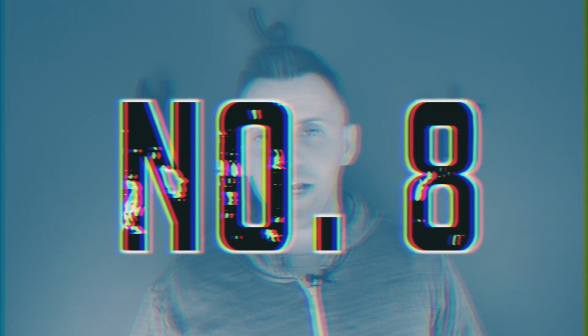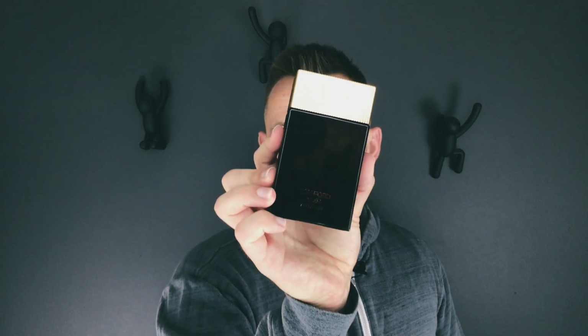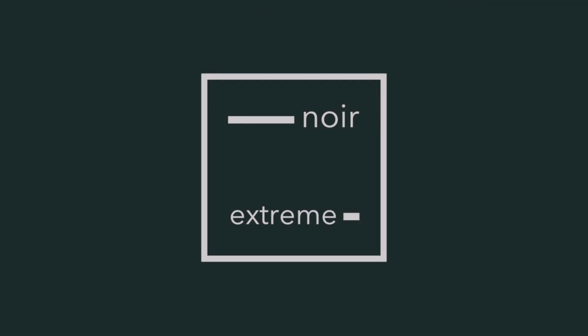My number 8 winter fragrance is Noir Extreme from Tom Ford. I've reviewed this fragrance. I really like this fragrance. It is spicy, sweet, a bit of cardamom in there, some cinnamon, extremely hard to dislike, especially in the air around you. The scent cloud that this produces is delicious. I would classify it as a gourmand fragrance because it is based off of an actual dessert, yet it still maintains a spicy perfume quality. So you won't literally smell like a dessert, but you'll smell yummy, which is an important distinction to make.